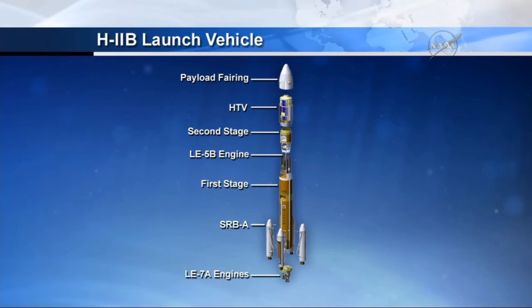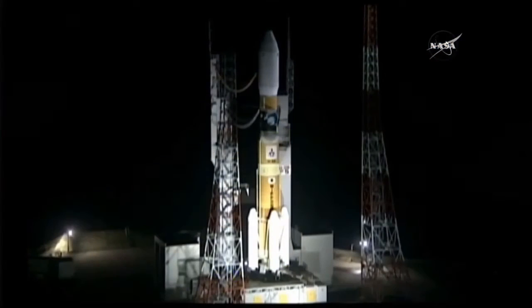You can see its complete breakdown here, but down at the bottom of the rocket it has 4 strap-on solid rocket boosters, which help the initial climb into orbit, burning alongside that first stage, which is fueled by liquid oxygen and liquid hydrogen. Second stage able to put H-2B into its preliminary orbit, burning the same fuel, liquid oxygen and liquid hydrogen. And then the H-2B on top, encased in that payload fairing, which will protect the vehicle on its initial climb to orbit. And again, everything looking good for the launch today.